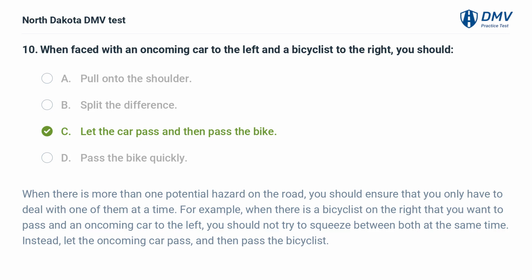When there is more than one potential hazard on the road, you should ensure that you only have to deal with one of them at a time. For example, when there is a bicyclist on the right that you want to pass and an oncoming car to the left, you should not try to squeeze between both at the same time. Instead, let the oncoming car pass, and then pass the bicyclist.